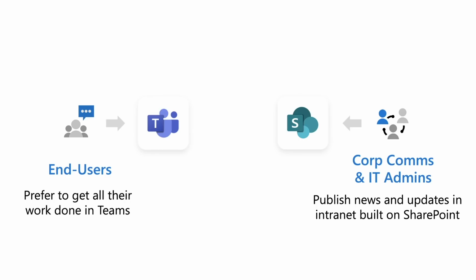Thank you, Tejas. When we speak to M365 users, we consistently hear that they are spending a majority of their time in Microsoft Teams. Staying within a single hub helps them to focus and maintain their flow without getting distracted by multiple apps or browser tabs. On the other hand, we have IT admins and corporate communication teams who publish important company news and information in the company's intranet built on modern SharePoint. Helping users discover and engage with this content has always been important, but it has become even more critical as users have transitioned to working remotely over the last few months.